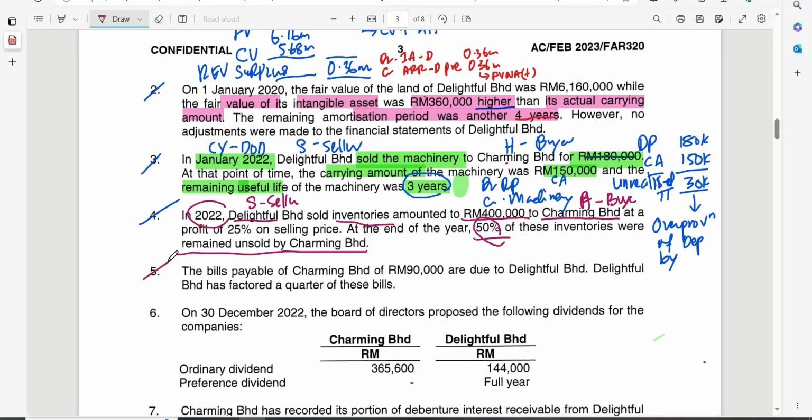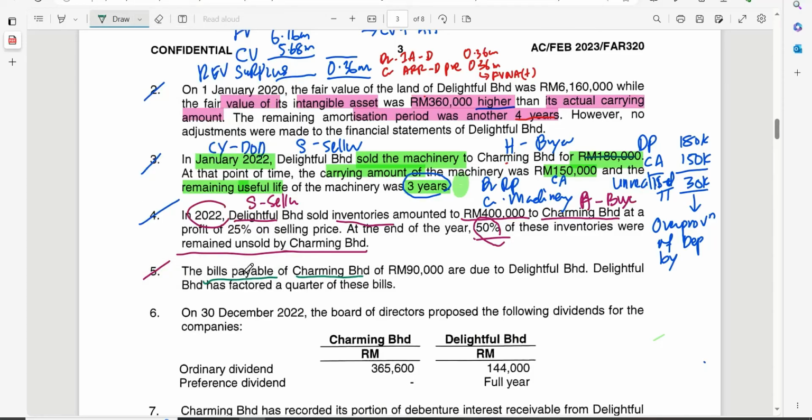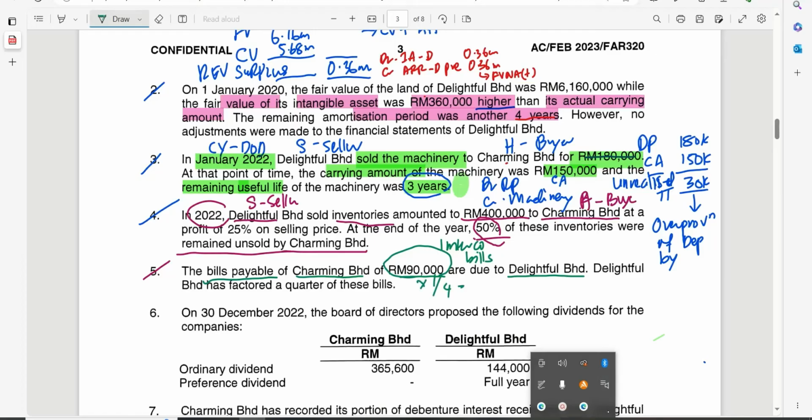Our bills payable. So there is another one, intercompany bills payable. You need to look at how much of the bills payable between group members was undiscounted. So you have the bills payable of Charming, 90,000, which are due to Delightful. So this 90,000 is intercompany bills, and Delightful has factored a quarter of the bill. Meaning that out of this, 1/4 was factored, so the amount that was factored was 22,500. And we need to find out the amount that was not factored, or undiscounted.